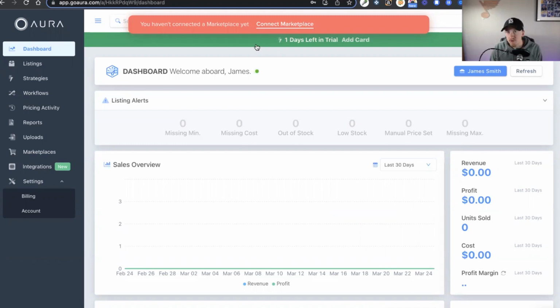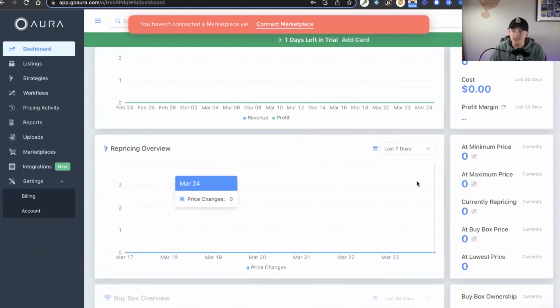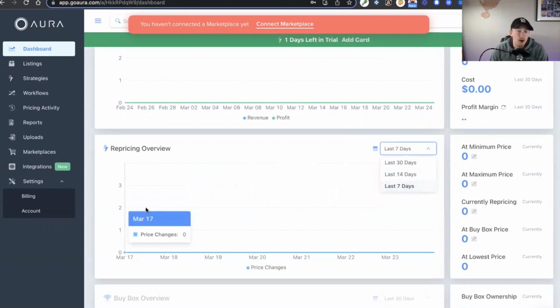So whenever you get onto the dashboard, since I don't have a marketplace connected because I don't have a second account or anything to connect it to, this is where you'll see your sales though. So it'll show you the sales over the last 30 days, revenue, profit, etc. This is all the basic information. What I do like is it shows your pricing changes over a certain period of time. It's really nice just to see how many different pricing changes are happening. Because for me, I like to make sure that the repricer is working. You like to make sure that it's actually repricing consistently and regularly. So you can see that for whatever time period you'd like.